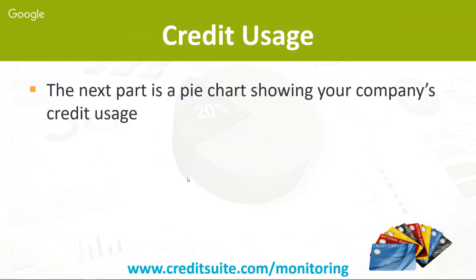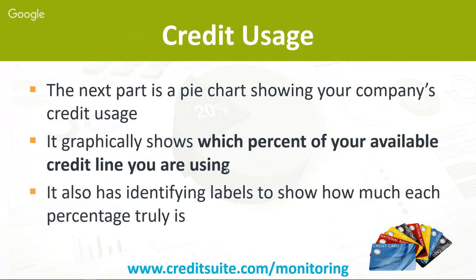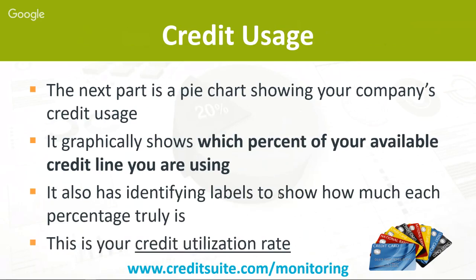Now, the next part is a pie chart showing your company's credit usage. It graphically shows which percent of your available credit line you're using. It also has identifying labels to show how much each percentage truly is. So again, this is basically going to give you an idea of what percentage of available credit you're using. It gives you an idea of your utilization. And that is not a factor of your Equifax credit score. It doesn't calculate into your business credit score with Equifax, but it is on your credit report.